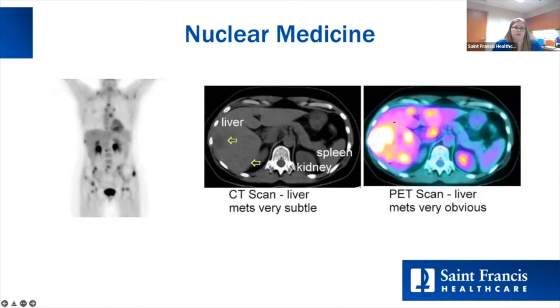And another great thing about nuclear medicine, since it is functional, is we can combine it with other modalities like CT and MRI. That will let us see the functional, that we can see, oh, there's something going on there, and we can overlap it with the anatomical, and that will allow us to see where that something is going on a lot better.